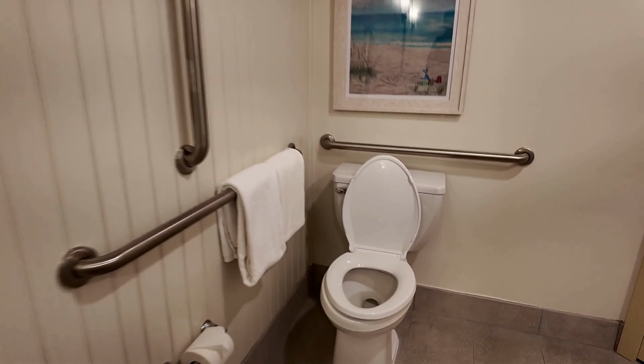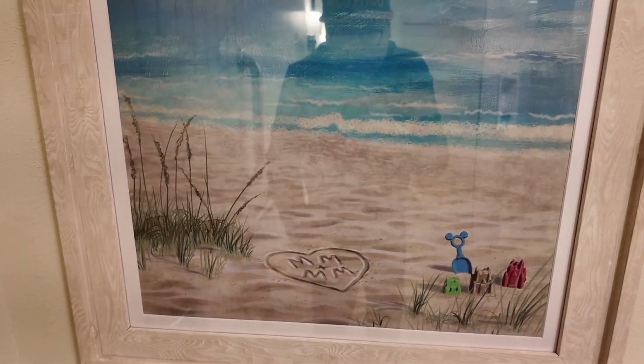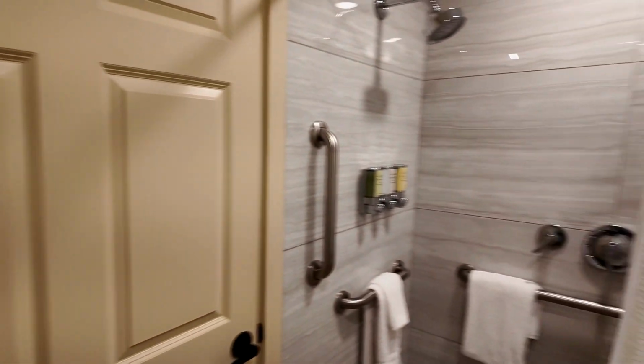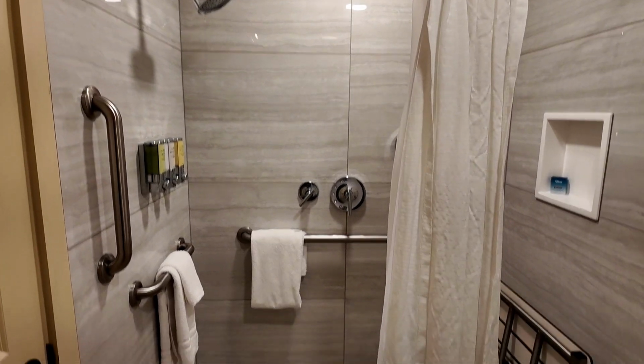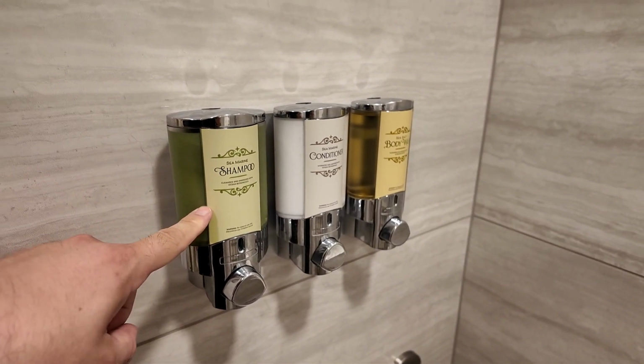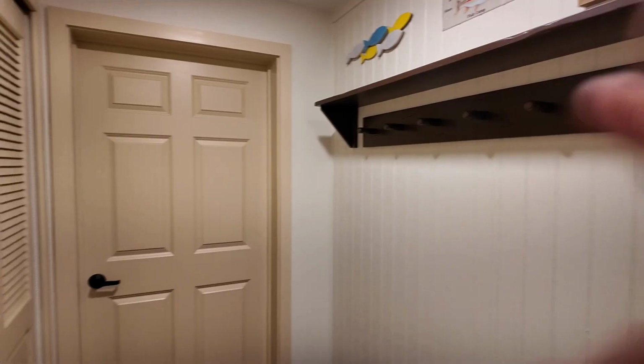Now if we turn around, head over here, you've got your toilet. Again, more artwork, Mickey and Minnie writing their names in the sand, and then a full walk-in shower. I love this shower, and I love, of course, access to all of the shampoos that smell so much like a Disney vacation.